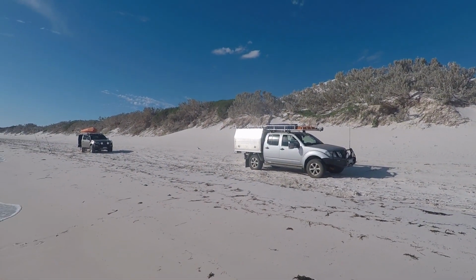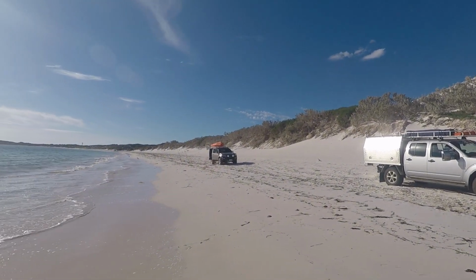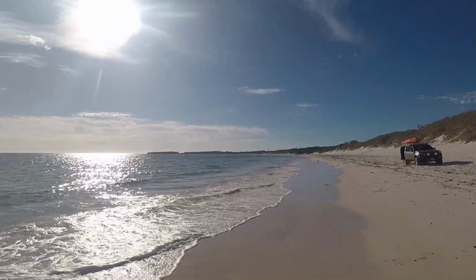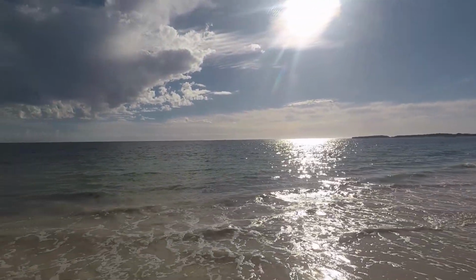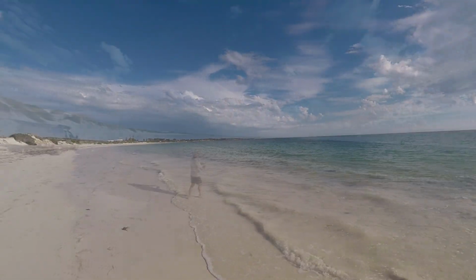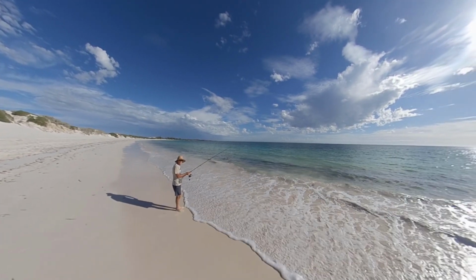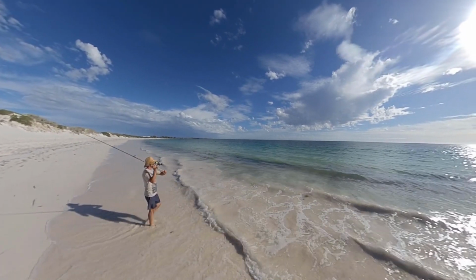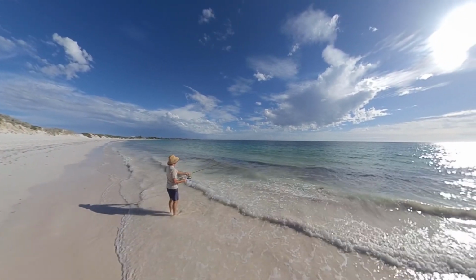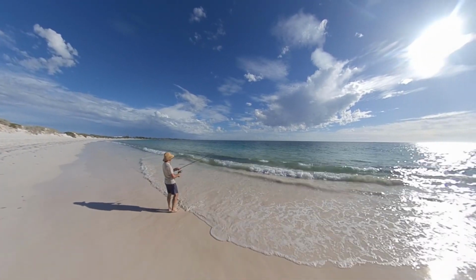We're down on this sandy beach, a couple of k's south of where we're camped. As you can probably hear the waves in the background. It's a pretty popular fishing beach. It's mid-afternoon, no fish biting, but it's a nice place to be. No idea what it's going to see, but just wind it in slowly.